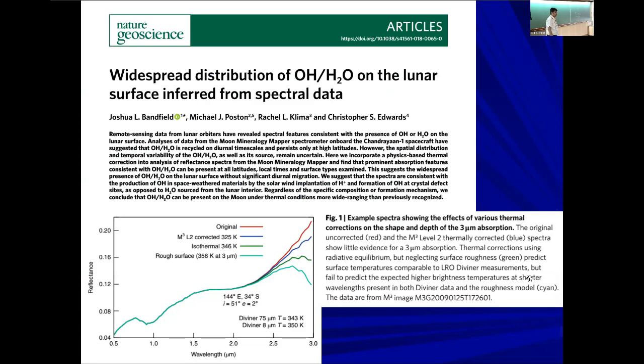Okay, now when we are talking about the widespread hydrations on the Moon, since 2017, I would say, there are a huge number of papers coming out every now and then. One interesting result came from Banfield and his team. They came up with a different kind of thermal correction scheme, where they introduced roughness parameters and used them to correct for the thermal perturbations. In lunar spectra, if you go beyond 2 micrometers, because of the thermally emitted component, you will see an increase in the spectral feature at longer wavelengths. But if you correct for the thermal effect, then the spectra should look like this.